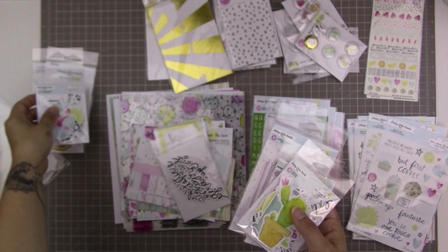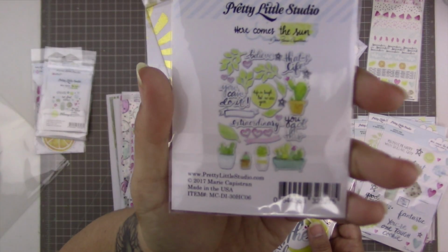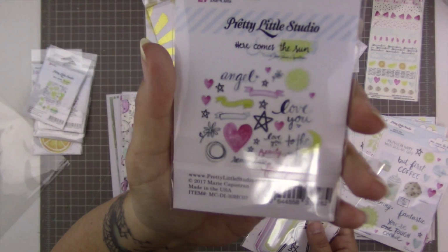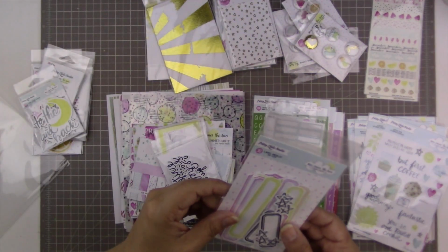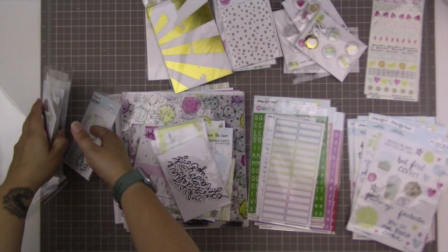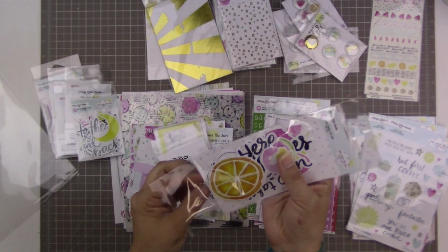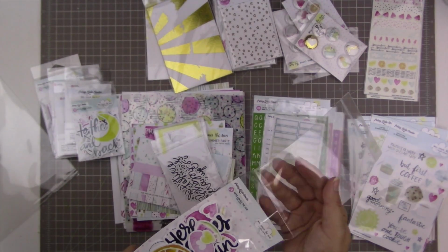Oops, sorry about that. And then we have 28 cactus die cuts. So these kind of go along with the cactus theme part of the paper. This one is called To the Moon and Back, and it has lots of little phrases and hearts and moons and stars. And then this one is called Label Medley, and it has a bunch of labels and some stars as well. I am going to show you these die cuts in detail, since I have one of each set, and then I'll just quickly show you the stickers because they are the same designs but just smaller.